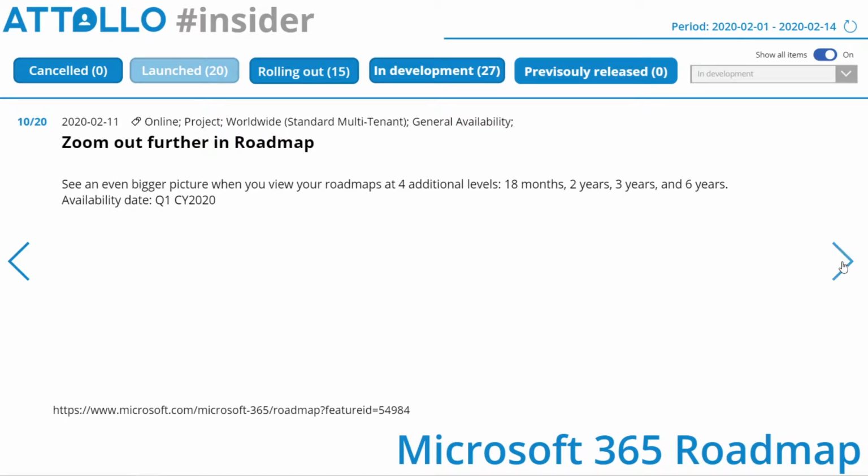That sounds pretty useful. Zoom out further in the roadmap. This is project, we saw this rolling out I think last time, so see an even bigger picture when you view your project roadmaps at 4 additional levels, 18 months, 2 years, 3 years and 6 years.